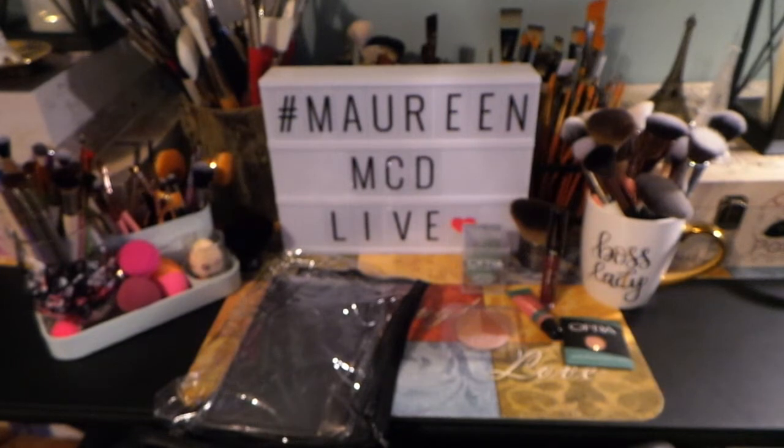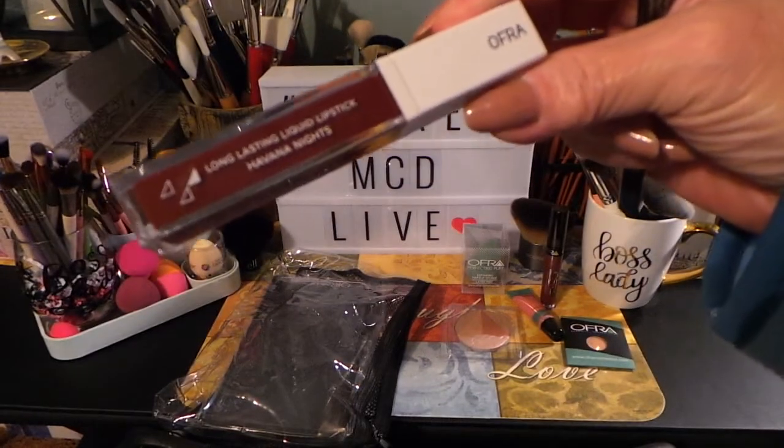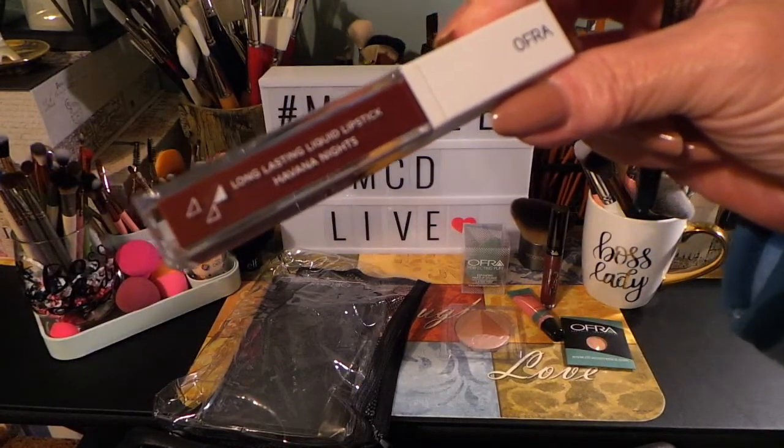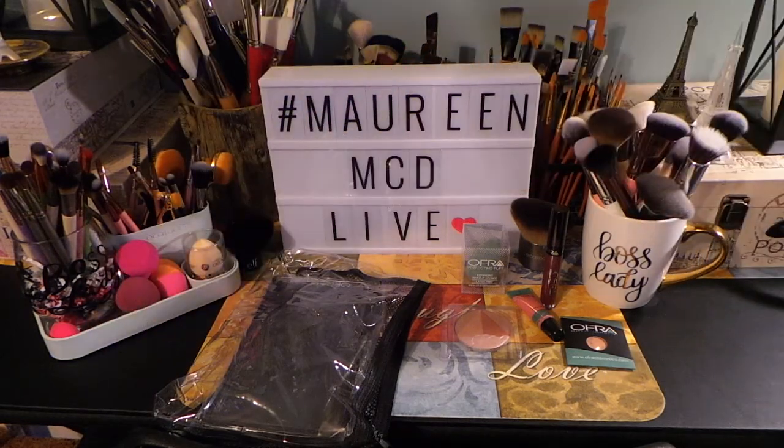I have so many lipsticks. Yes, I think this is an Ofra one that I have tried in the past, an Ofra lipstick. This is their Havana Nights. And it's still the same, you know, a little different packaging, but this is beautiful. And it has good lasting power. It stays on a long time.